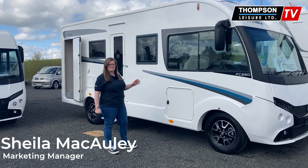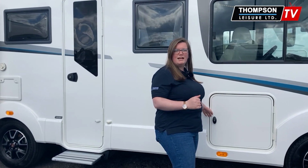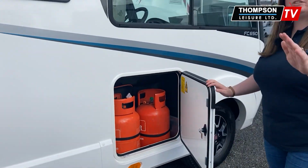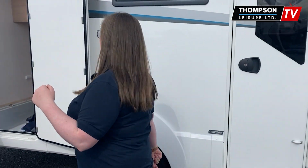Come take a look. So we have this vehicle ready to leave right now, and with that we have added in 2 gas bottles so you can hit the road straight away, start your party, start your journey, go wherever you want. Come on, see the garage.